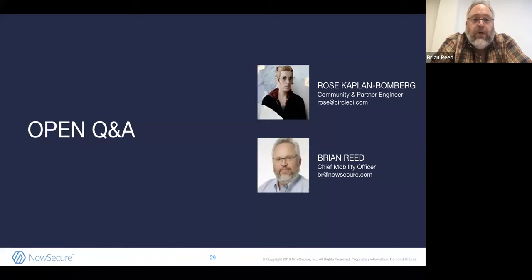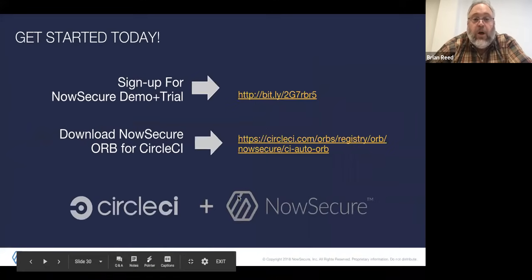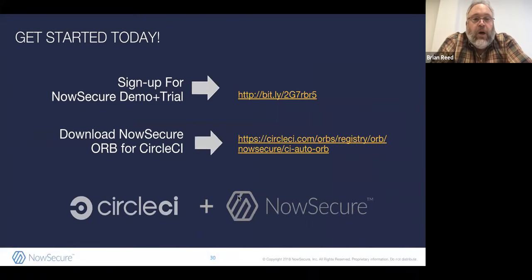I think also a pointer for everybody is that we do have a full blog available. We authored a blog on the CircleCI blog where you can get a lot of the information I have today, including the step-by-step tutorial to get yourself plugged in. By all means, go have a look at the orb from the CircleCI registry. Right there you go, there's your link.